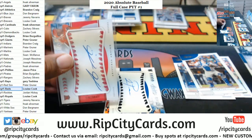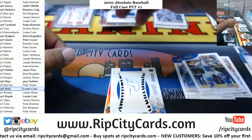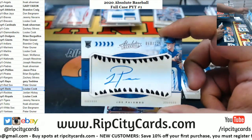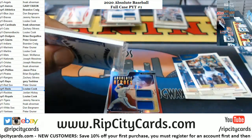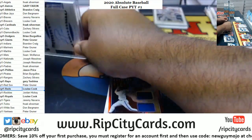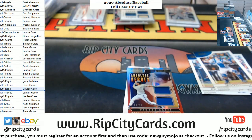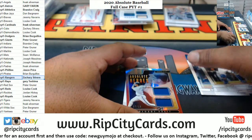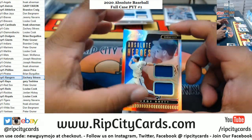Reds. Louise is on fire. Cool. /125 for the Rangers, Joe Palumbo. The Rangers on the board. I'll double check this towards the end anyway. So if you missed anything, I'll be doing a little recap at the end. Dual relic /15, George Brett.